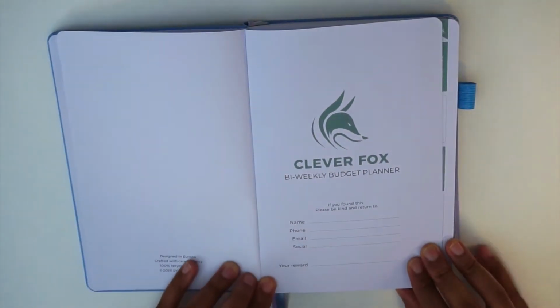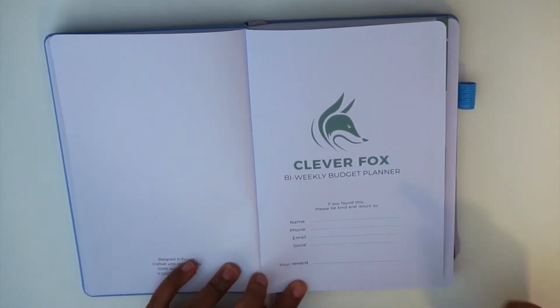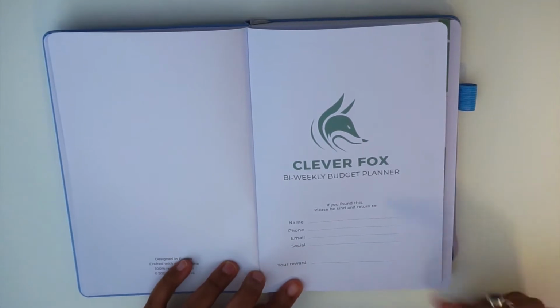So the first page is your nameplate page. So you have your name, phone, email, social, and the reward that you would give someone if they were to find this.